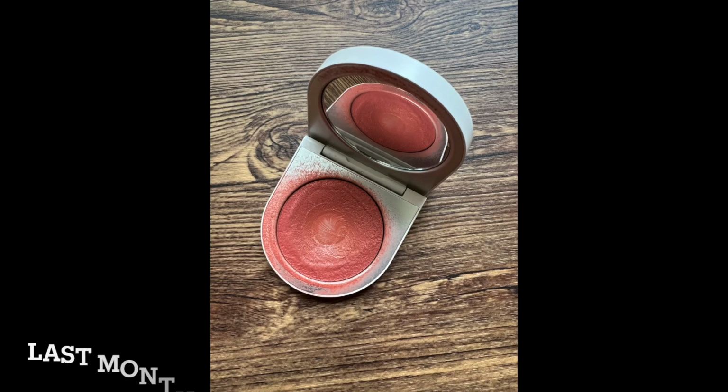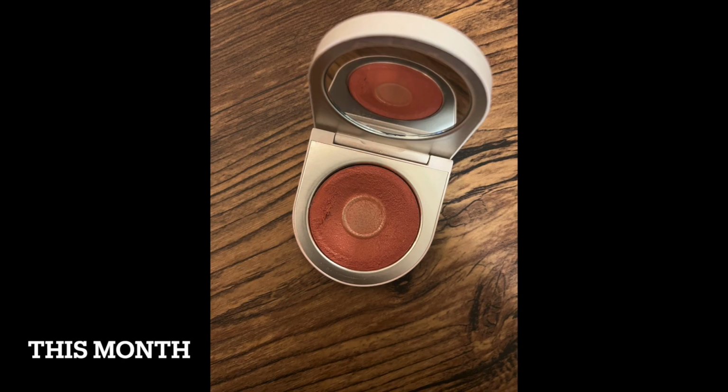So next, let's talk about the products that are still going to be in the project. First things first, I have the Rose Inc Lip and Cheek Color in the shade Foxglove. I did use this a number of times. I do think I've expanded the pan. It's a little bit hard to tell right now because there's product that's been swiped on top of the pan.